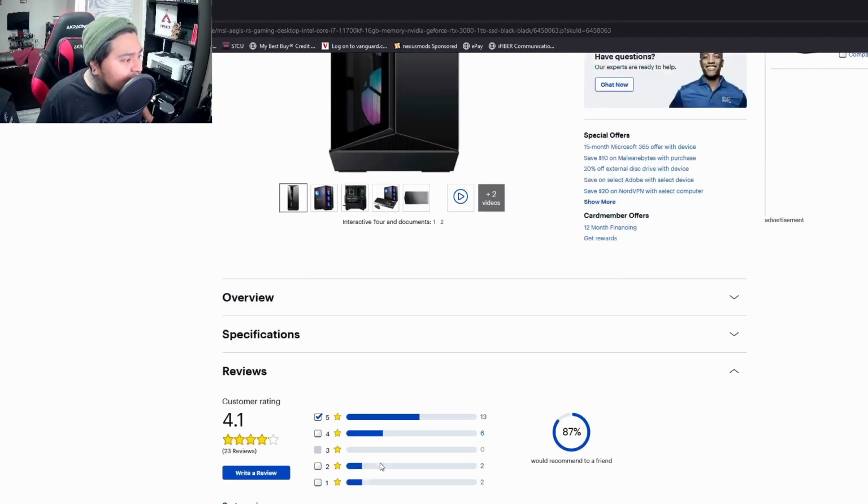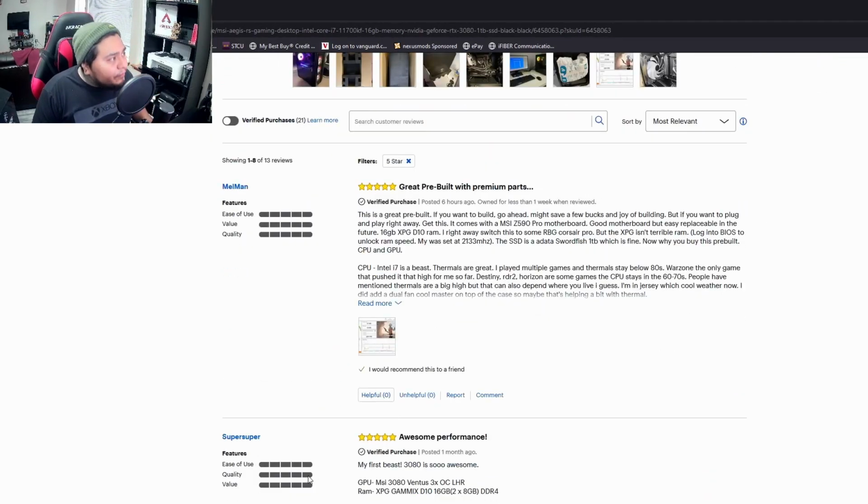I'll just go ahead and read some of the 5-star ones off the top. So this is Melman, 5 stars. Great pre-built with premium parts. This is a great pre-built. If you want to build a build, go ahead. Might save you a few bucks and the joy of building, but if you want to plug and play right away, get this.